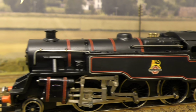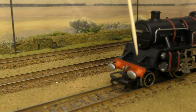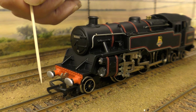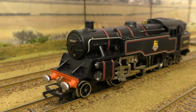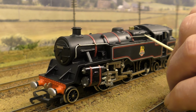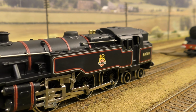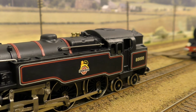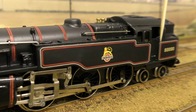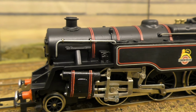Again, looking at the front, the buffer beam has benefited from the proper buffer beam red, and the application of silver paint on the buffers as well. The handrails are nicely cleaned up. I think I actually painted brass on those there, but combined with the very clean chassis and very clean Walschaerts valve gear, you can see that it looks very smart indeed. I'm very pleased with that one, actually.